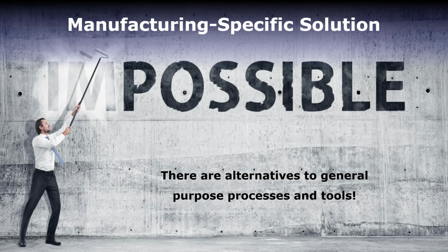Global manufacturers face unique challenges. The physical movement of goods imposes complexities that other sectors do not experience, which makes it difficult to address complexity-driven challenges with general-purpose processes and tools. We understand manufacturing and the nature of these complexities from both financial and operational perspectives. What's more, we have a manufacturing-specific solution to address them.